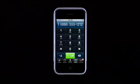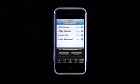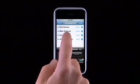Wouldn't it be nice to listen to your fourth voicemail without having to listen to the 3 before it? Wouldn't it also be nice to see the names of the people who've left you a message? Well, with iPhone and visual voicemail you can. To access visual voicemail, tap the voicemail button. You can listen to any voicemail in any order just by tapping on it.